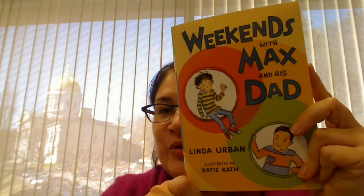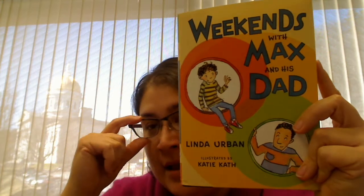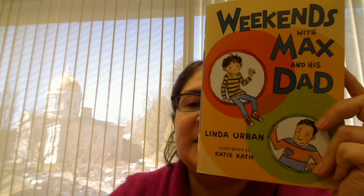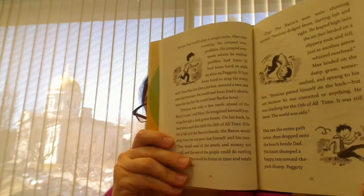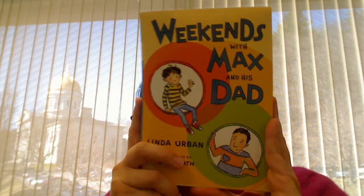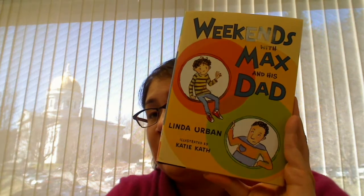First, Linda Urban has a new one out called Weekends with Max and His Dad. This looks like one of those stories. It's short. It's sweet. It tackles an issue like divorce and spending weekends with a different parent. And I've heard it's amazing. I haven't read it yet, but it looks unbelievably sweet, and it got stellar reviews. So I think this one could be a good one for your library, especially if you have kids who love Linda Urban, which doesn't everyone? And then if you have kids who are spending time in two homes.